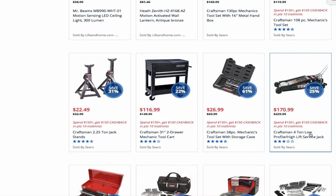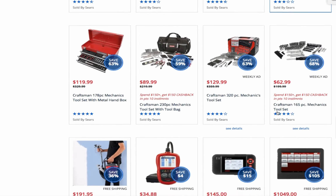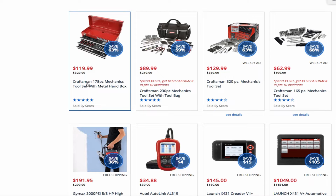You got the Craftsman 4-ton low-profile high-lift service jack, $170.99. Craftsman 178-piece mechanics tool set with metal hand box, $119. Craftsman 230-piece mechanics tool set with tool bag, $89.99. You got the Craftsman 320-piece mechanics tool set, $129.99. Got the Craftsman 165-piece mechanics tool set for $62.99.